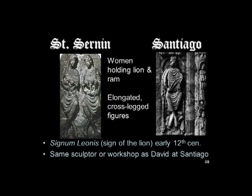Now, I want to show you one more sculpture that was from St. Sernin. It's actually now in the Augustinian Museum in Toulouse. And that is a relief of two women. One is holding a lion on her lap, and the other is holding a ram on her lap, a male sheep. And this also has, as you can see, letters carved in the background, and the letters, of course, are in Latin, and it says Signum Leonis, which means the sign of the lion. And we believe that these date from the early 12th century.